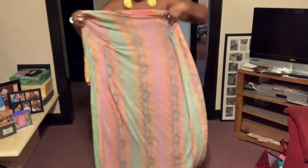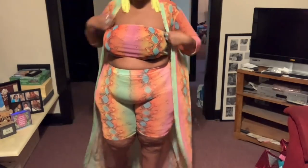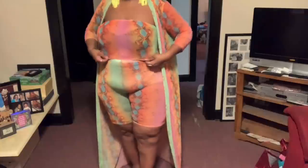This is a really good piece if you wanna go lay by the pool. If you are also not a lady who is really into wearing swimsuits, but you wanna look cute by the pool and you wanna look sexy, this is a perfect, perfect, perfect outfit for you. You don't want your stomach to show, you could always pull it down like so and wear it just like this. Okay? It's very sheer, but it has a lot of stretch. So it gives you all the cover up that you need.